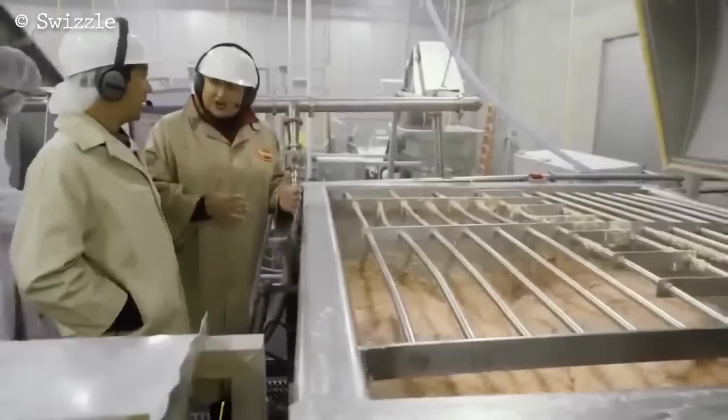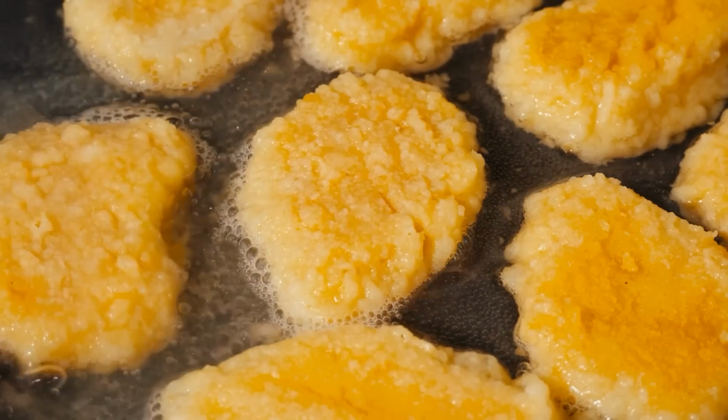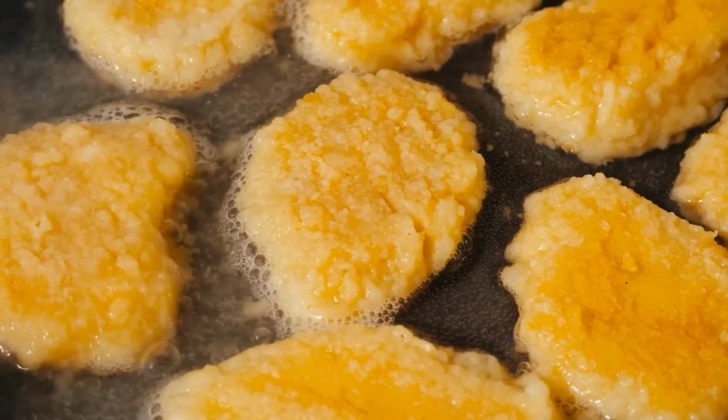This step is closely watched to make sure every batch is the same, which is important for making sure every McNugget tastes just right, no matter where it's served.